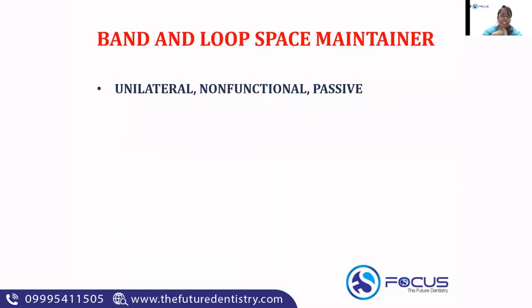So the indications, like what you have learned in your part 2 exam, you don't need to know that. You just need to be able to answer the problem solving questions that you can expect from this point. A band and loop space maintainer is generally used for unilateral space loss in both maxilla and mandible. It can also be given bilaterally.